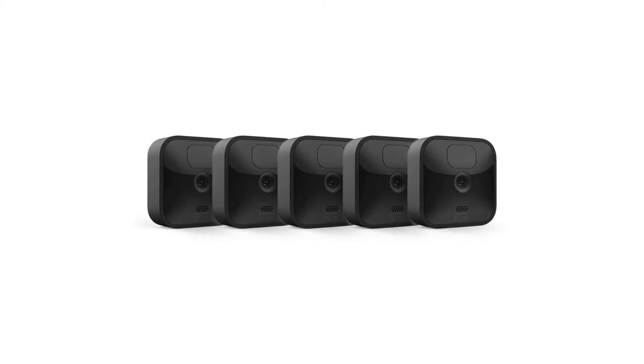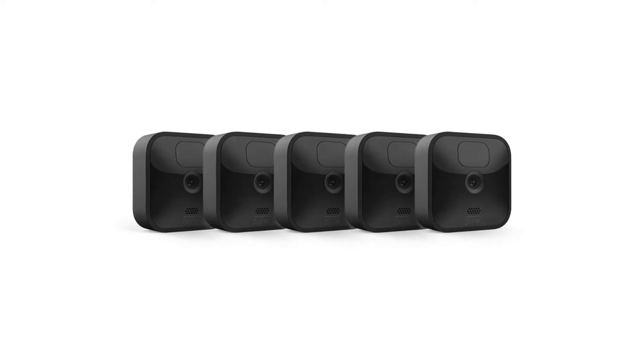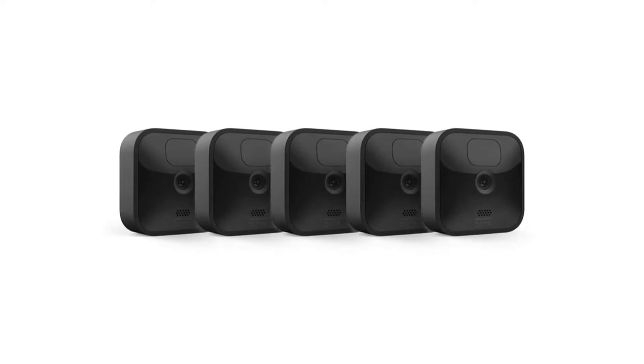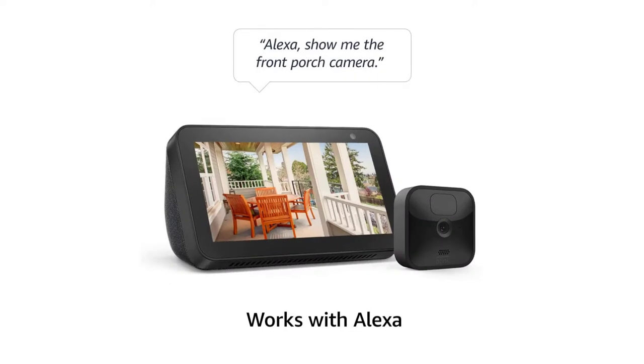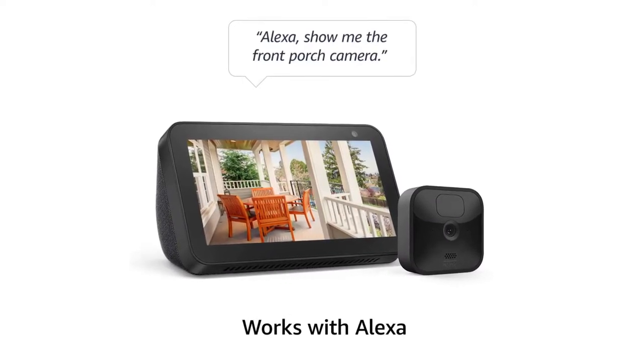All new Blink Outdoors. This bundle includes Echo Show 5 and Blink Outdoor 5 camera kit. Control your smart home, voice control compatible devices, or manage them on the easy-to-use display. Ask Alexa to show you security cameras, control lights, and adjust thermostats. Alexa can show you more.